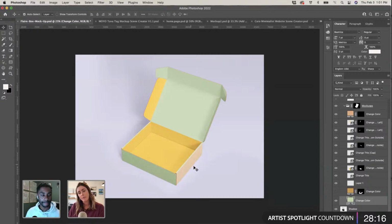Or even on the bottom? Yeah, we get those questions in there. So from the box you can see now on the screen, where would you position the logo? Are you thinking maybe the inside or on the base of it? Get those comments in.